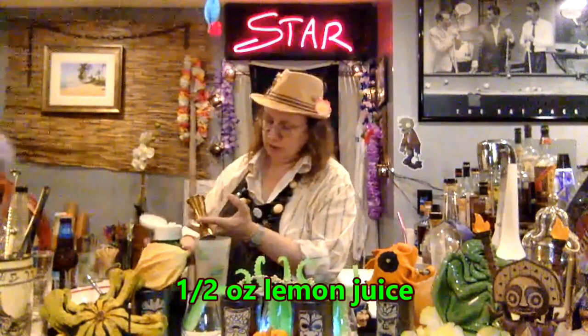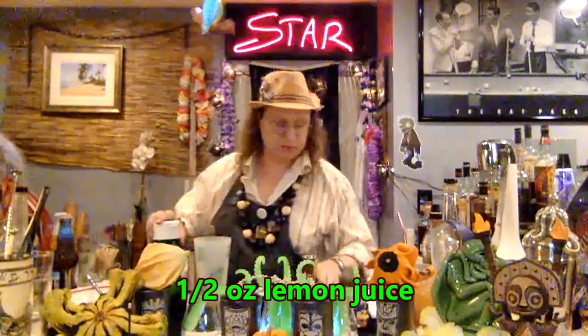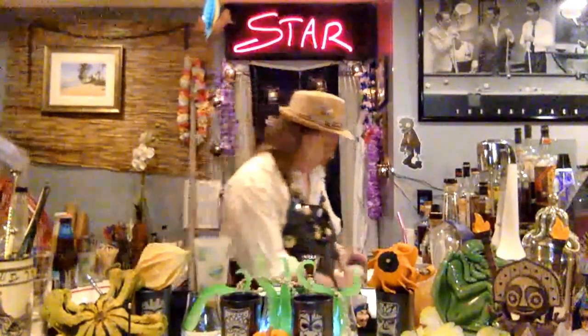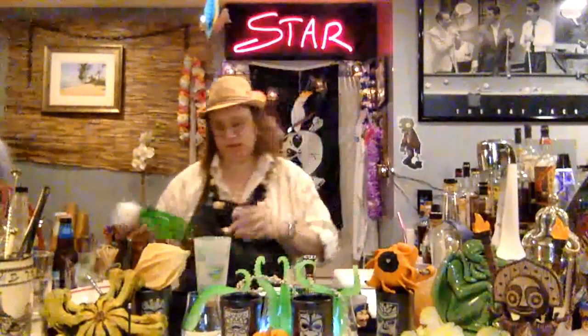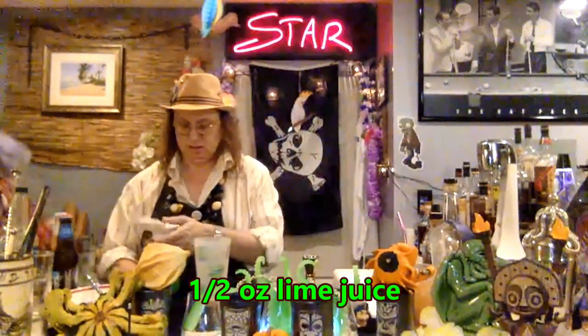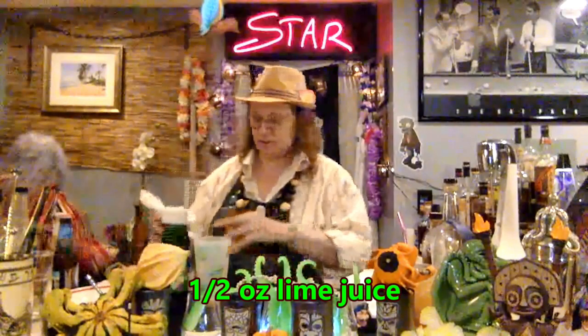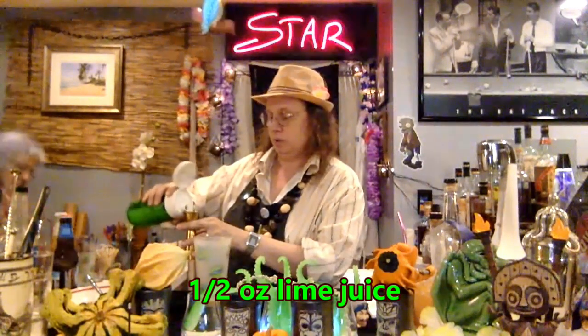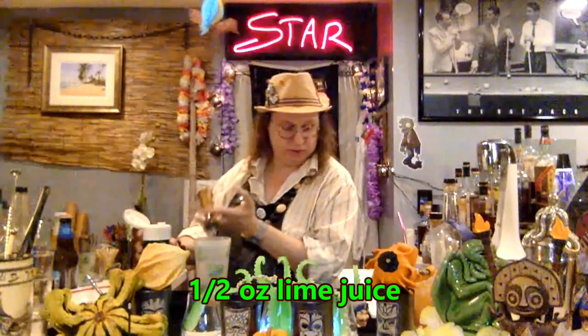There's a half ounce. And I'm going to go half ounce of lime. Generally, that's orange. Generally, I think lemon goes better with rye, but this rye has such vanilla notes to it that I think the lime will play well with it. So there's a full ounce there.